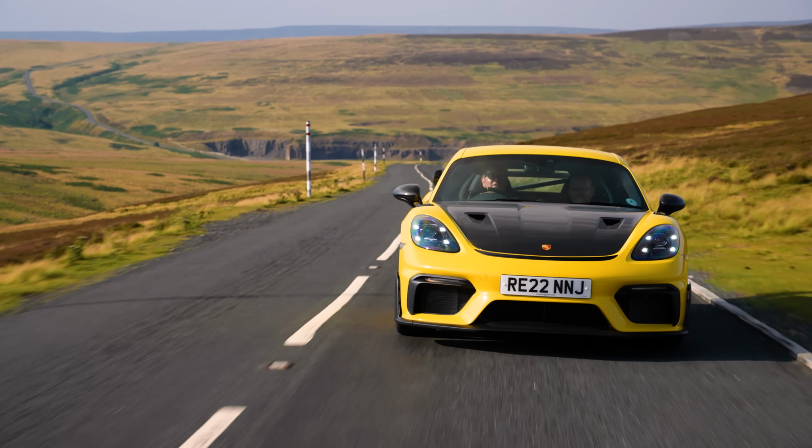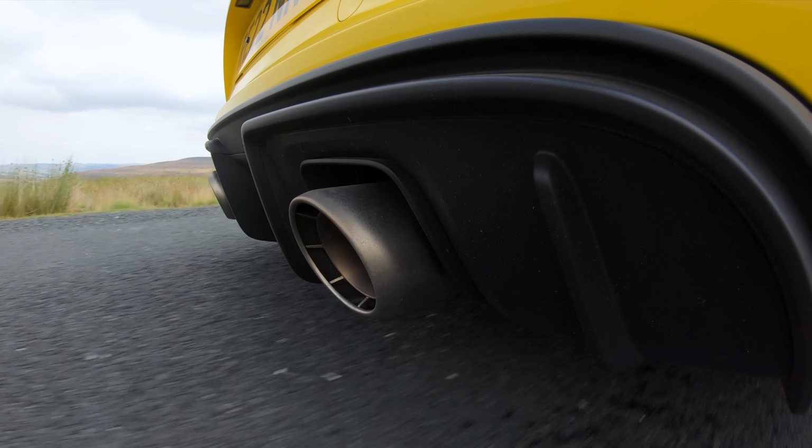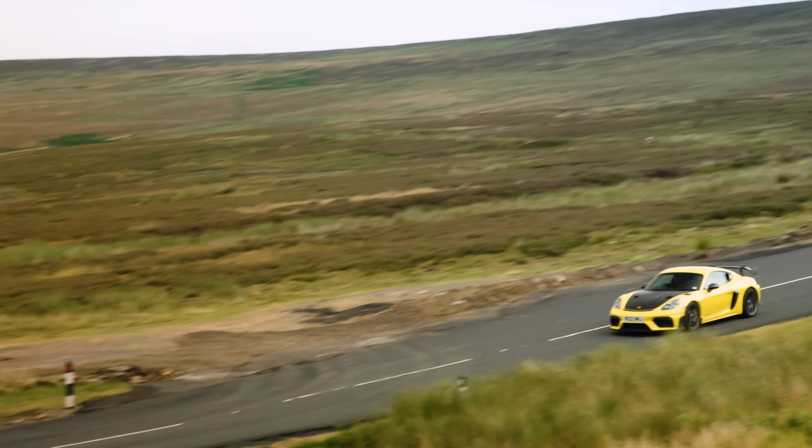But with this, every little camber and twist, everything's an event. All of its appeal is about the driving experience. If you're not into the driving experience, you just will not end up buying this car. No, I think that's fair.